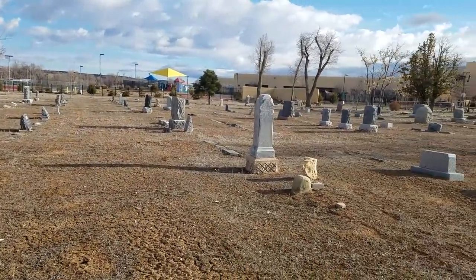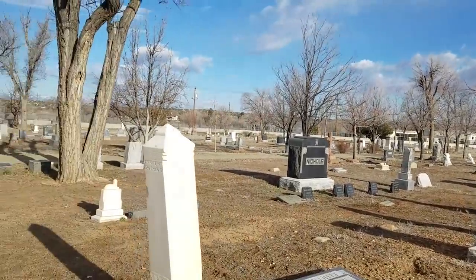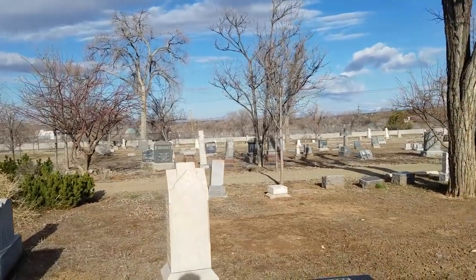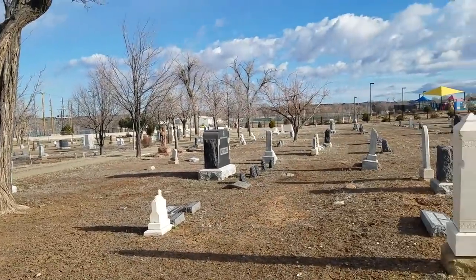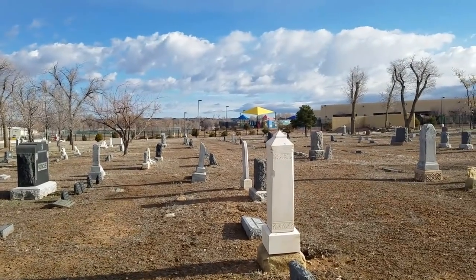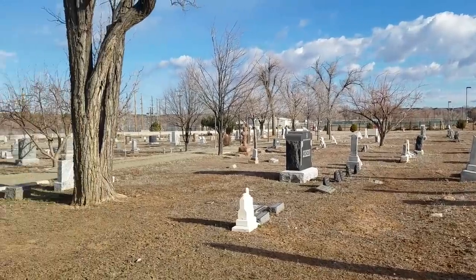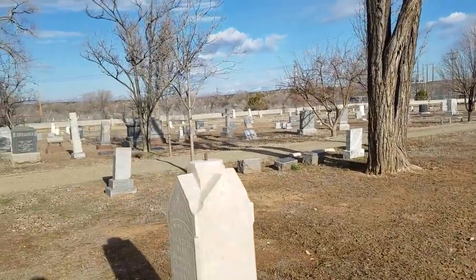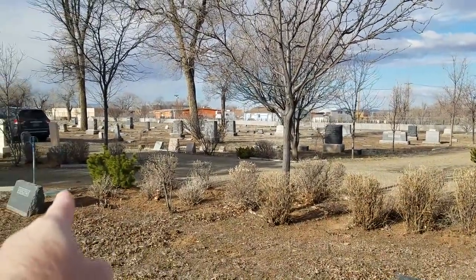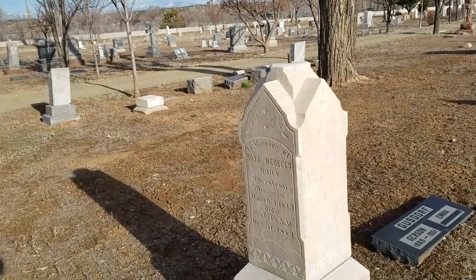Could spend a lot of time in here looking around. You can tell this is very well maintained. All the brush has been sort of cleared away. There's no major brush. It looks like they have a few critters in here, but it's nothing major. And then it's manicured with these bushes here and these little pine trees that just aren't able to grow tall.